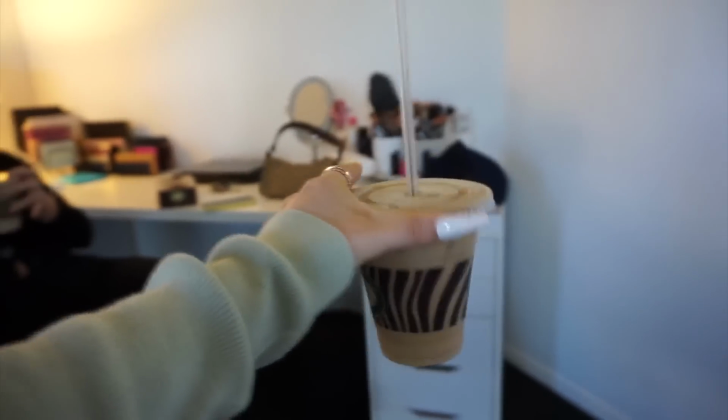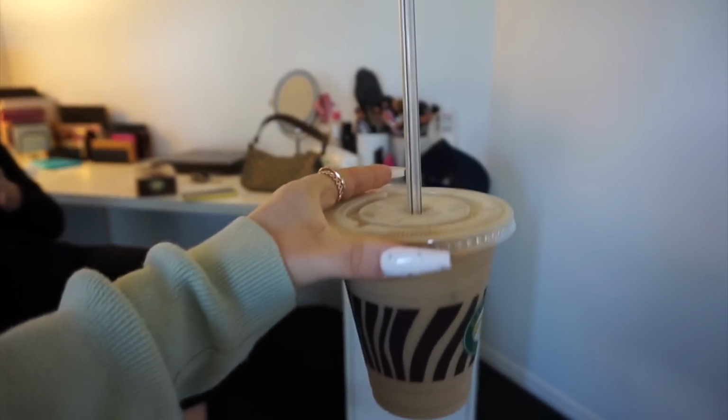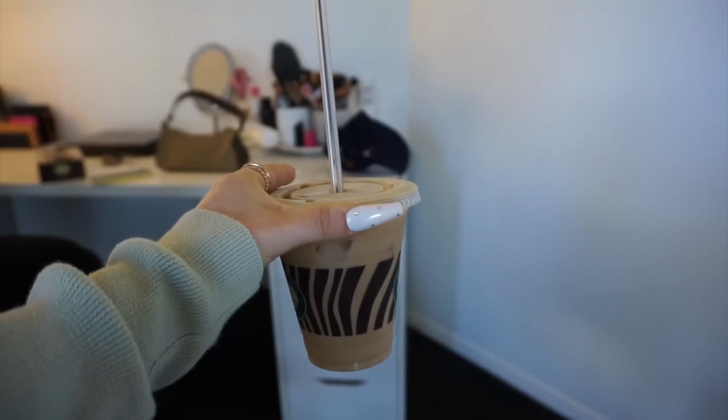Okay, so I just got home and I'm here with Freya, but she just brought me a coffee. So I've had, this is literally my fourth coffee of the day. So yeah, Lord help me, but cute.